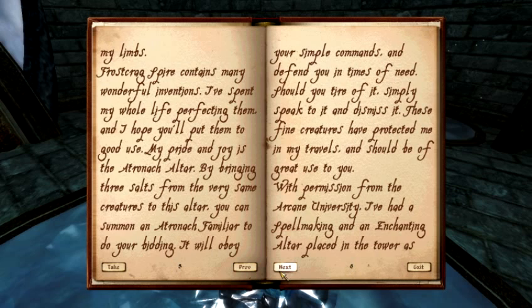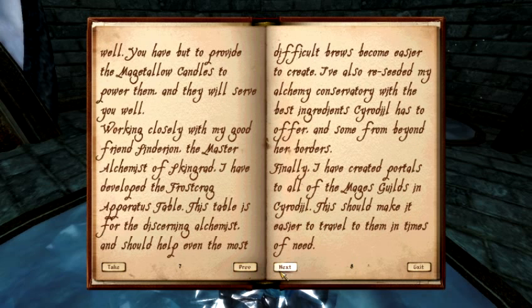With permission from the Arcane University, I've had a spell-making and enchanting altar placed in the tower as well. You have but to provide them Magelight candles to power them, and they will serve you well. Working closely with my good friend Pindirian, the master alchemist of Skingrad, I have developed the Frostcrag apparatus table. This table is for the discerning alchemist, and should help even the most difficult brews become easier to create. I've also reseeded my alchemy conservatory with the best ingredients Cyrodiil has to offer, and some from beyond her borders. Finally, I have created portals to all the mages' guilds in Cyrodiil. This should make it easier to travel to them in times of need.